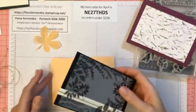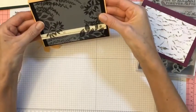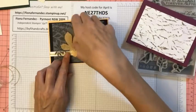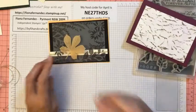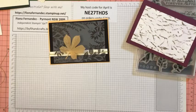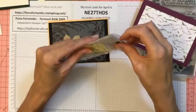Let's have a look. Make sure your card opens the right way. Right. Yeah, that'll be alright. Something a bit different. So I'm still deciding whether to put something else on there with more of this, but I'm going to use those little dots. Where do I put the little dots? Here they are. I'm going to use some of these.